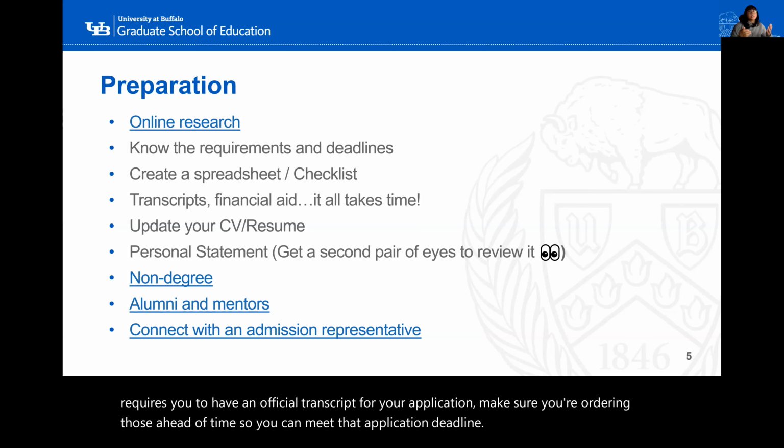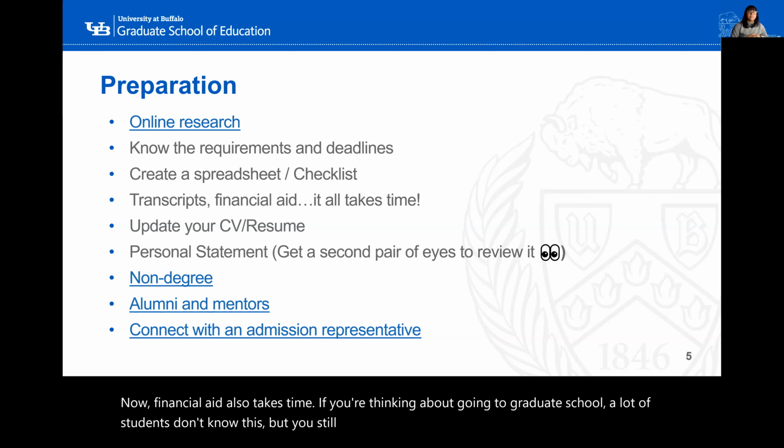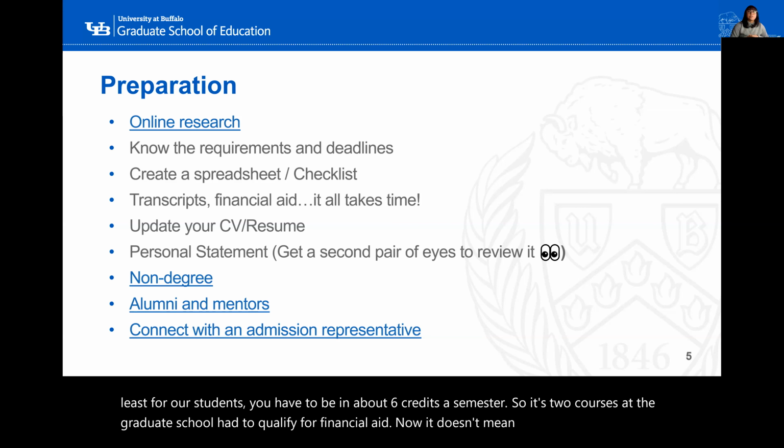Now, financial aid also takes time. If you're thinking about going to graduate school, a lot of students don't know this, but you still might qualify for financial aid at the graduate level. At least for our students, you have to be in about 6 credits a semester. So that's 2 courses at the Graduate School of Ed to qualify for financial aid. Now, it doesn't mean you'll receive aid. It can differ per student.